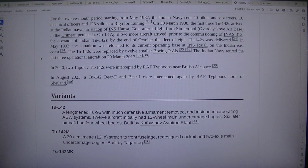Variants. Tu-142: a lengthened Tu-95 with much defensive armament removed, and instead incorporating ASW systems. 12 aircraft initially had 12-wheel main undercarriage bogies. 6 later aircraft had 4-wheel bogies. Built by Kuibyshev Aviation Plant. Tu-142M: 30 cm, 12 in, stretch to front fuselage, redesigned cockpit and 2-axle main undercarriage bogies.